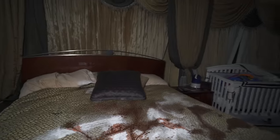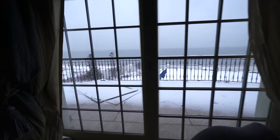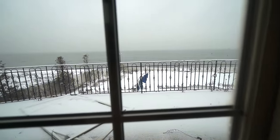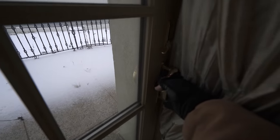Wonderful. I want to show, okay, the best thing about this house, this is my favorite room, the master bedroom, because of this wonderful view that you get when you're looking outside. Look at this. You see that? Guys, come on. This is not disappointing at all. Look, let me open this. Watch this.